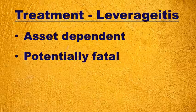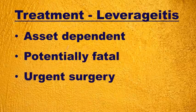When it's used inappropriately, the fatality rate can be high. If your portfolio shows any signs of leveragitis, and this could include things like sweating, palpitations, anxiety, then in that case, urgent surgery to reduce the exposure is recommended.